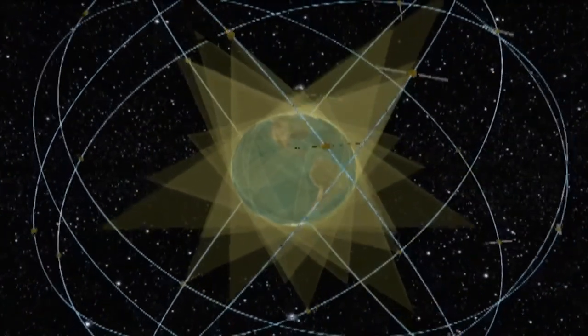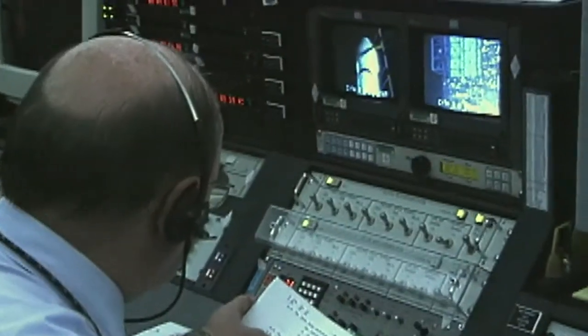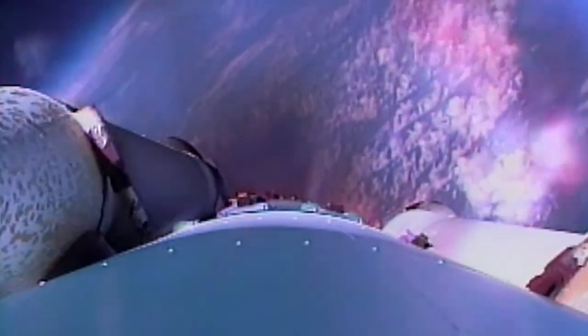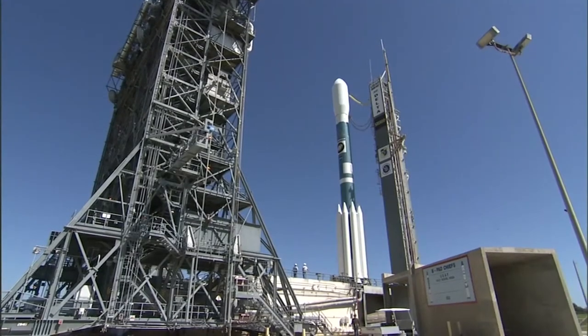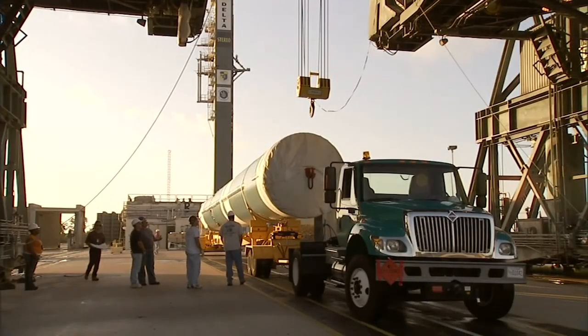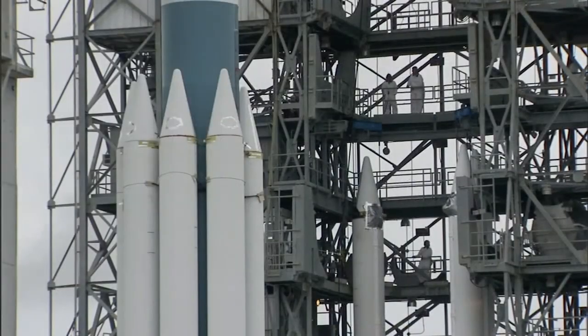By the mid-1990s, the Delta II had delivered the fully operational 24-satellite GPS constellation. And though it was developed for the Air Force, Delta again became a reliable partner to both NASA and its commercial customers. Over the course of its more than 20-year run, the Delta II has launched some of America's best-known scientific and exploration missions.